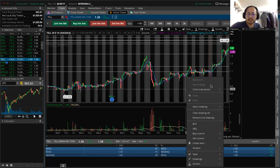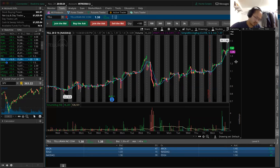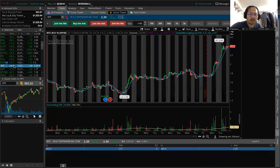Nice move from the low. At least it is holding the breakout of 130. So that is something. Again, I'm not looking at fundamentals on these guys. We'll see what tomorrow holds. They're basically on the watch list for now.